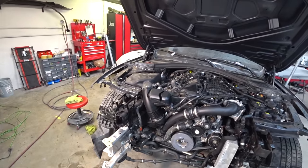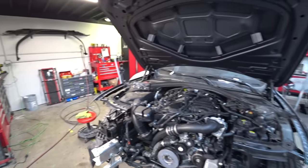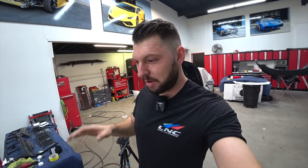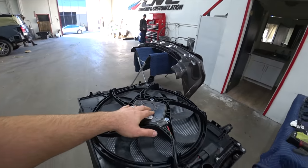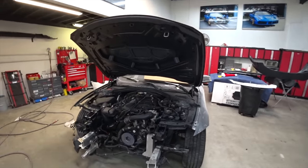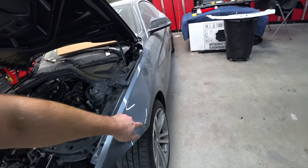So yeah, next we could start installing the radiator, condenser, then the upper radiator support. Pretty much start putting all the car back together, the whole front end. Put the radiator completely together, radiator, condenser, so we could start installing that on the car. So we replaced everything except for the fan motor and the fan, because it's perfect, no damage. So yeah, let's start installing all that fun stuff, and the car is ready for paint.